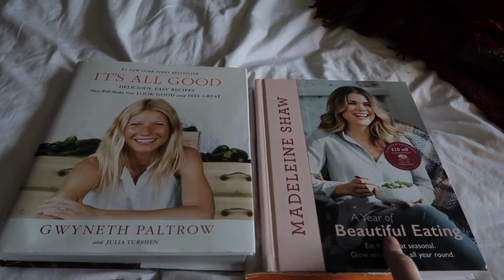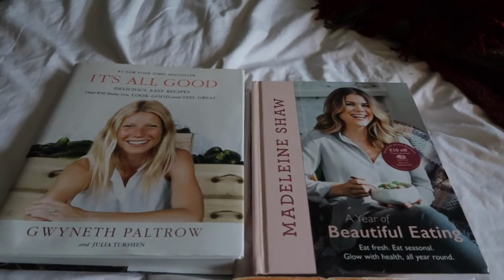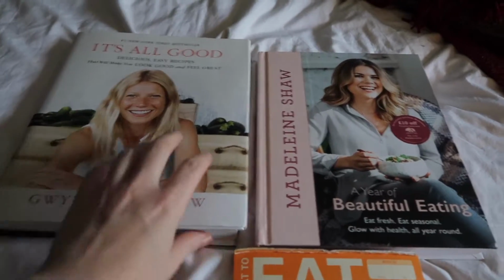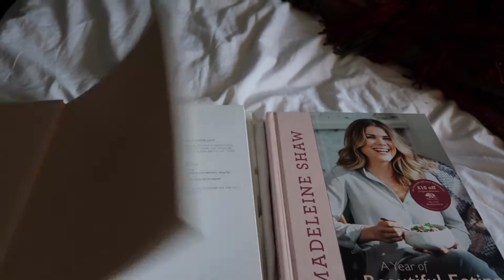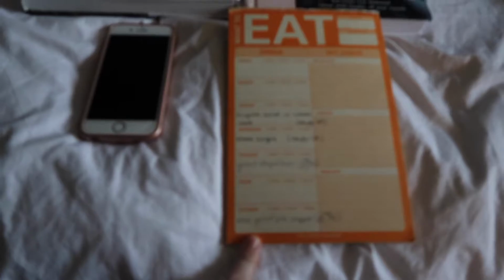One of the best ways to save money as far as food is to make sure that you're eating seasonally. And so what I'll do is I'll go through and pick out recipes I think are gonna work for us. I'll just flip through, find whatever I feel is gonna be functional for the week, and then I will write them all down here.